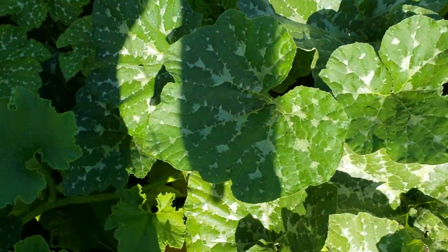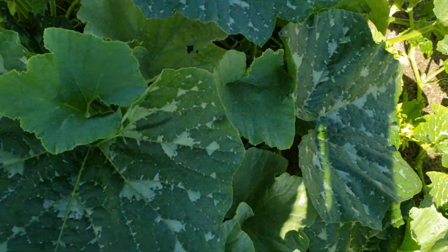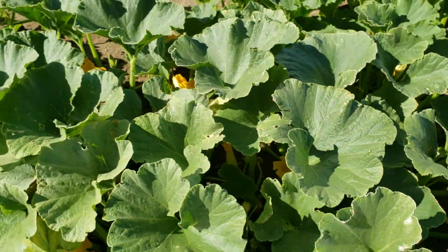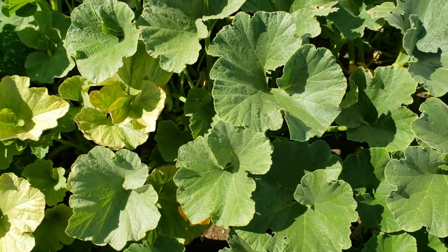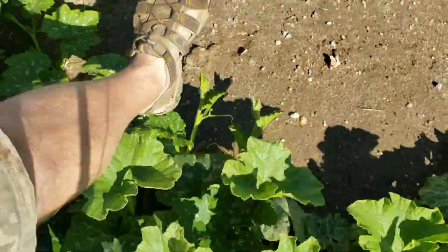This leaf pattern here. So they're growing healthy. They're big. There's no fruit on these yet. We'll see what happens.